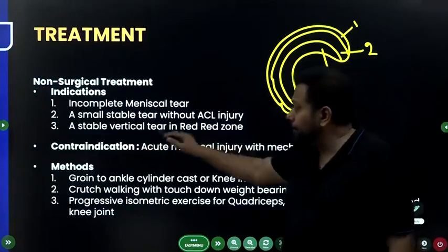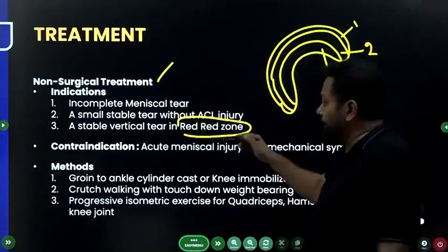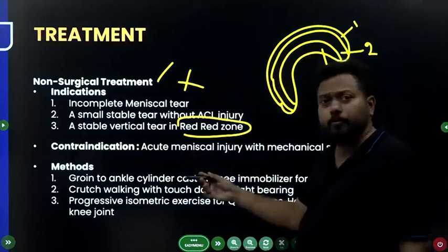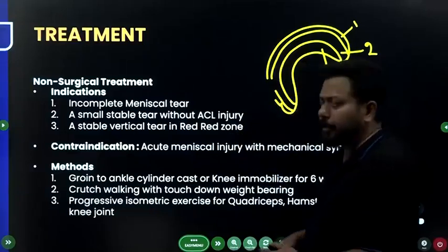That is why a stable vertical tear in red zone, you can try non-surgical. If the same thing happens in white zone, no question of non-surgical, you have to do some surgery. Right? Apart from that, where non-surgical method is contraindicated.